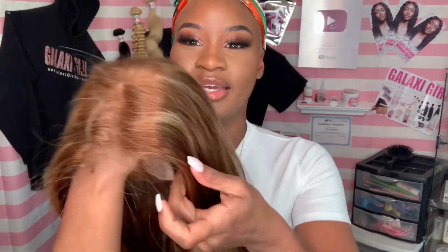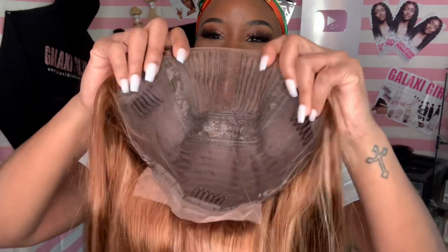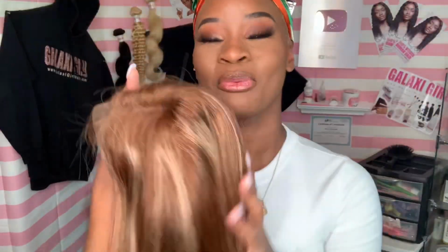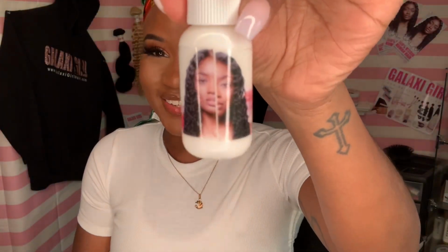Ooh, baby, she long, baby. So this is our girl today. This is La Inside. So excited! No more being bald-headed. Galaxy hair cap. Make sure you purchase this because you need it. All you baldies, you need it. That crinkle. What you know about that crinkle? Yes. Bad bitches only.